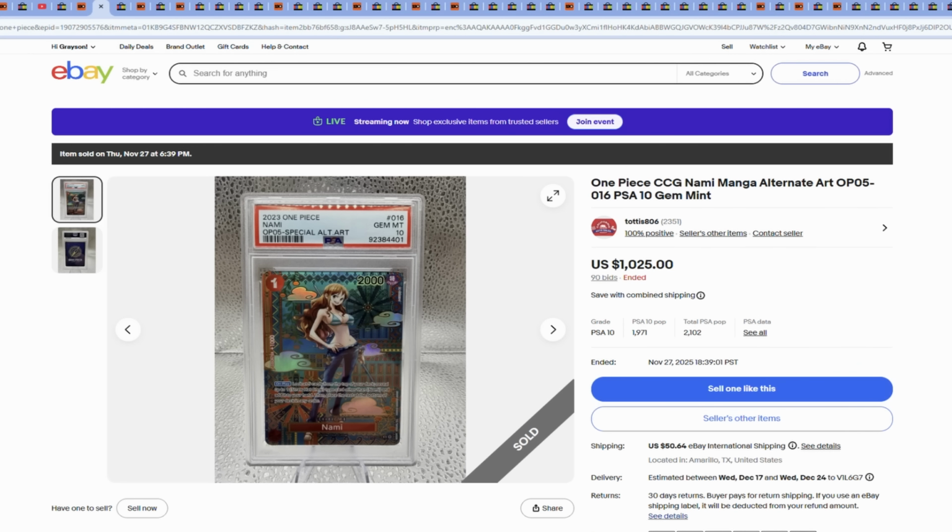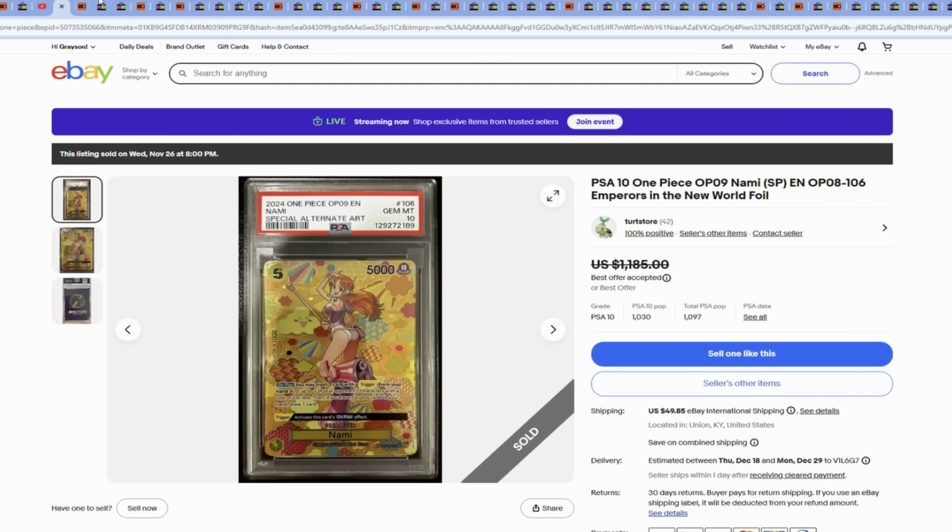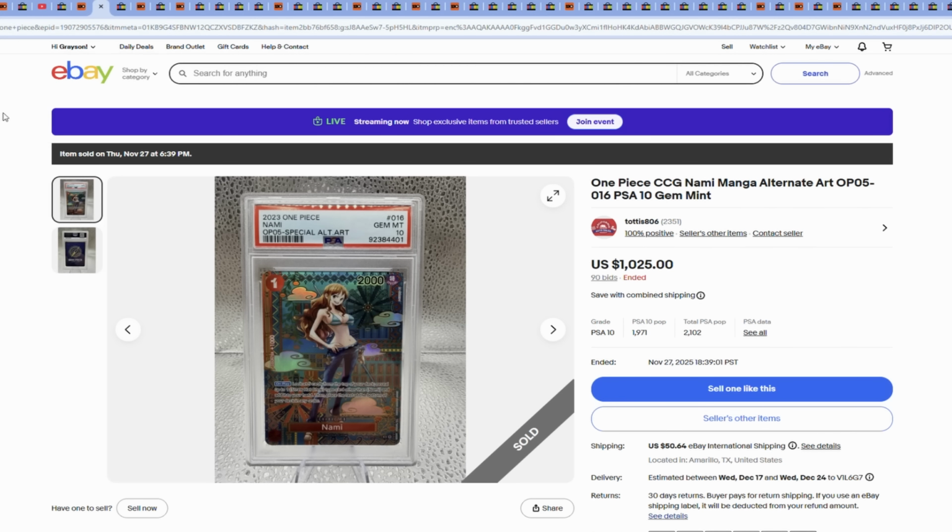We have a couple more SPs here to get through. This Nami OPO5 SP in a PSA 10 went for $1,025. This seems high to me because normally this card raw is selling for less than this Nami SP. And I think the last time we saw this SP show up in a 10, it went for maybe like $800 or $750. So the fact it's jumped up to over $1,000, crazy sale here.